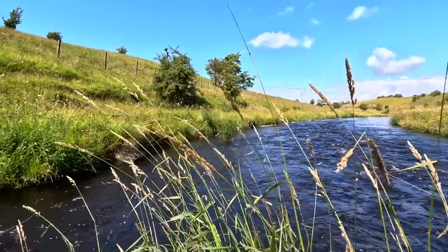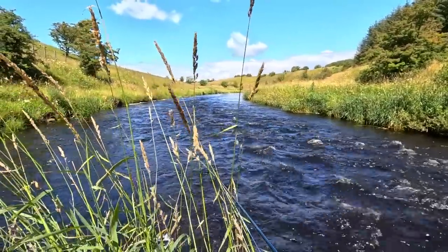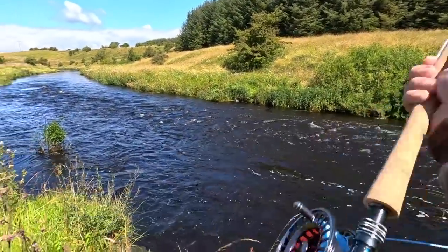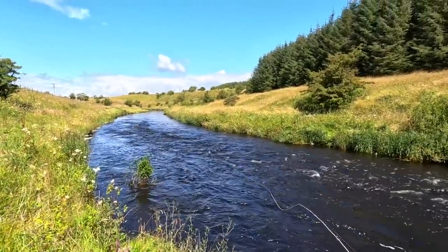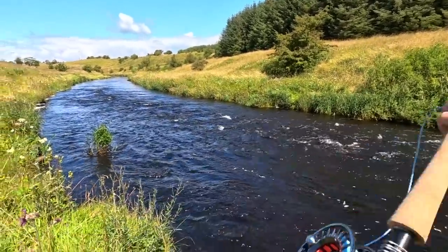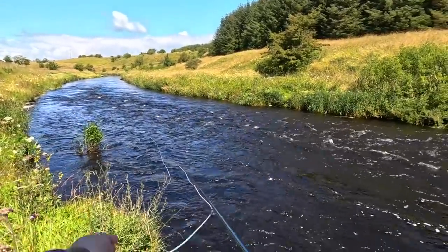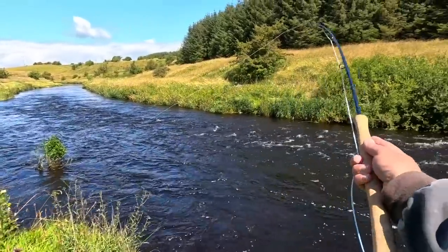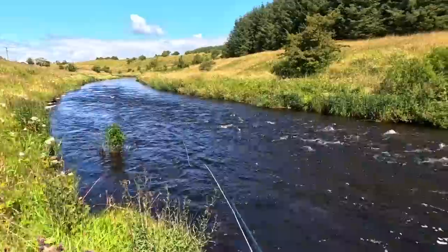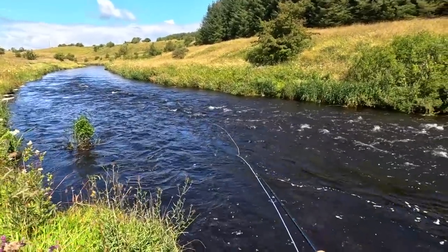I may have to come in here because it gets a bit deep off the back of this. But it's certainly worth fishing before you start to head down the pool. I come up onto the banking, but you can cover this pool quite easily. You don't need to wade, just fish it through. Just get a nice line that suits the conditions. As I say, it's windy, so you don't want to be casting too far.